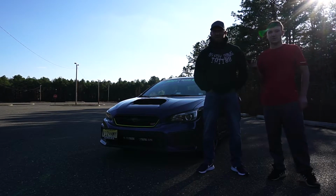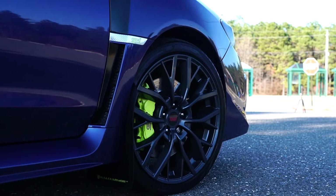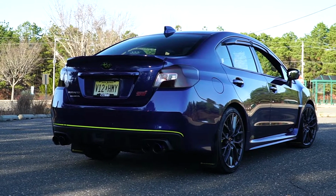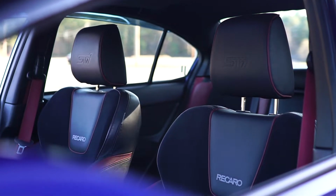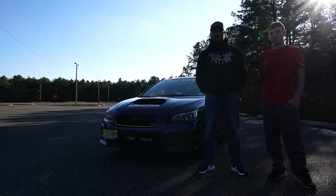Okay, so what I did since last time was I got the Perrin equal length headers, some TGV deletes, and upgraded stage one clutch. I went with stage one because my guy at Procom said he's seen cars handle over 500 horsepower with it. I'm nowhere near there yet.